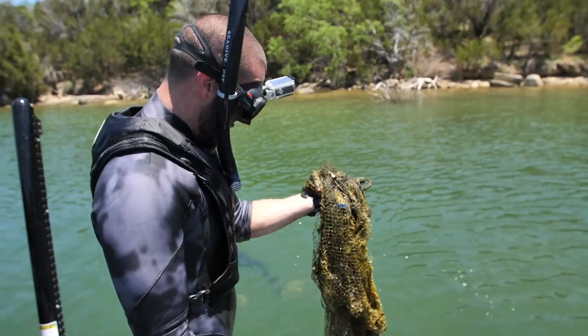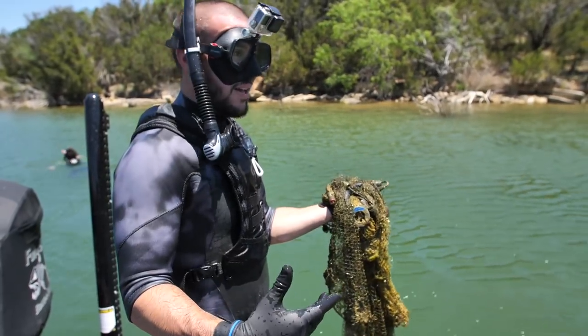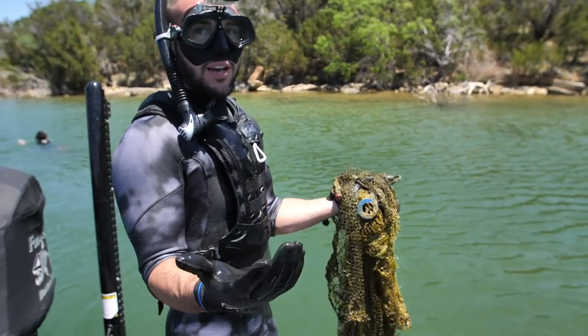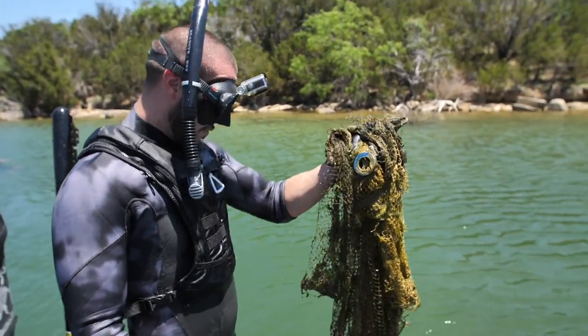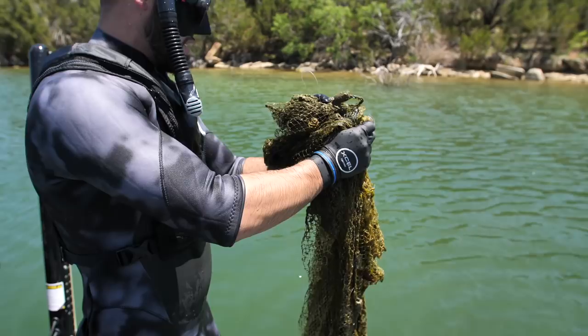That's insane. That's crazy, B. That's a lot. That's a lot on there. A lot of times the nets are the gold mine. But it's good to get stuff like this out of the water. You can get turtles, fish, all caught up and wrapped up in this stuff. It catches everything. It's just a mess, man. So it's good to clean up the environment, get it out of the water.